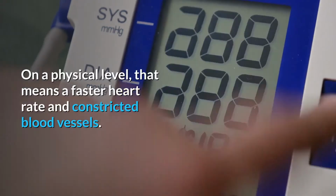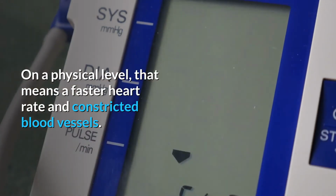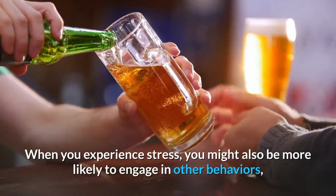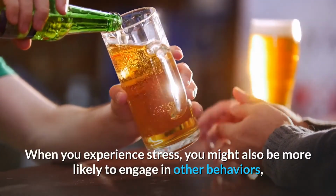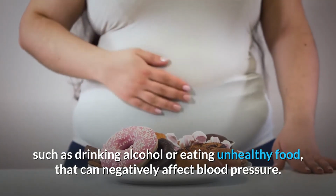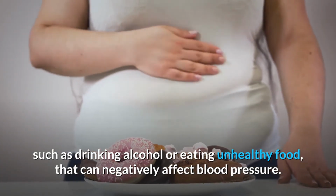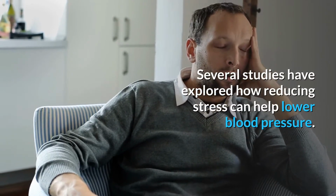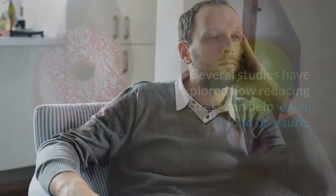On a physical level, that means a faster heart rate and constricted blood vessels. When you experience stress, you might also be more likely to engage in other behaviors, such as drinking alcohol or eating unhealthy food, that can negatively affect blood pressure. Several studies have explored how reducing stress can help lower blood pressure. Here are 2 evidence-based tips to try.